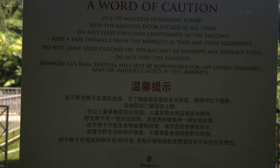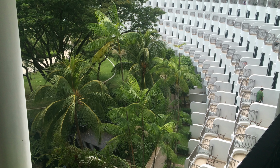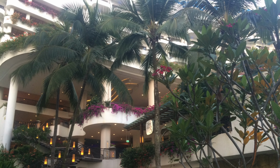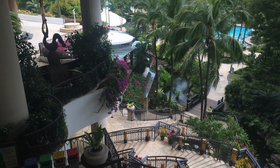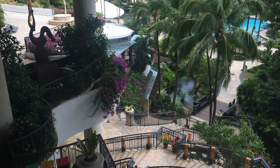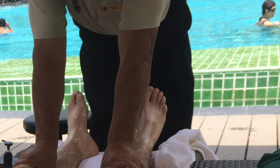Look at this caution, because they actually have wild monkeys jumping around those trees you see here. That's what I like about Singapore. You have the wildlife and you have the busyness of the city. You have the luxury, all types of cuisines when it comes to food. The moment I land, I always get my detox massage.